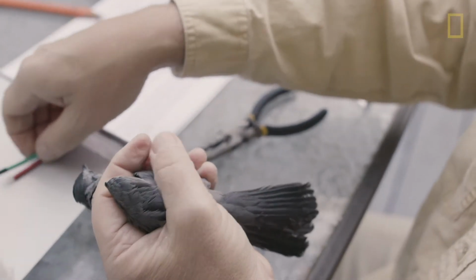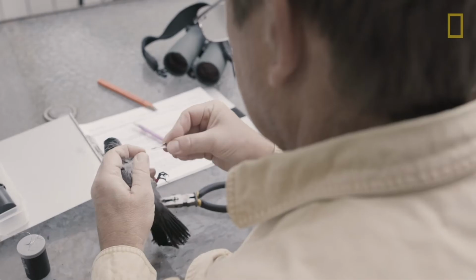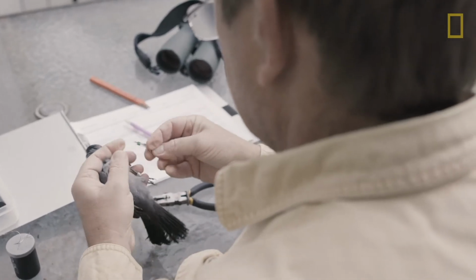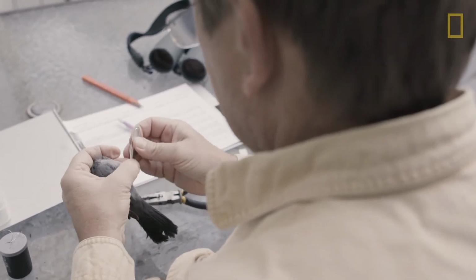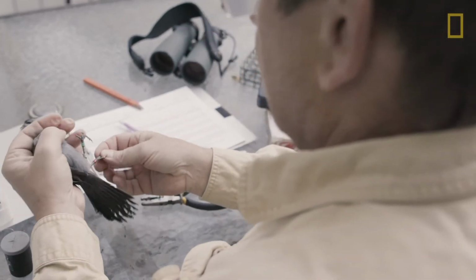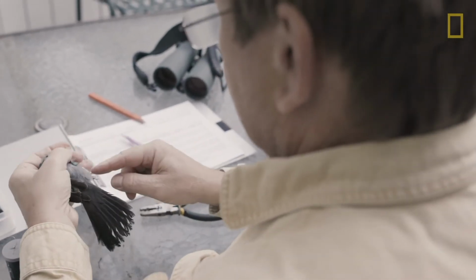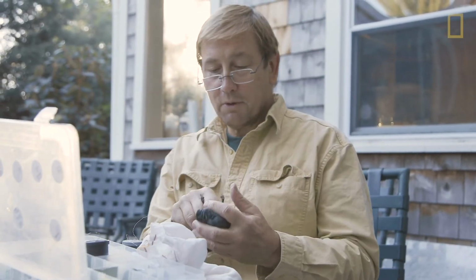And we'll put on these color bands. You can identify who this bird is just by seeing the color bands, and not need to catch it, and we'll know it was the bird we caught on this day. So it's red on the left, aluminum over green on the right. Yeah, let's go let this bird go and let it get on its way.